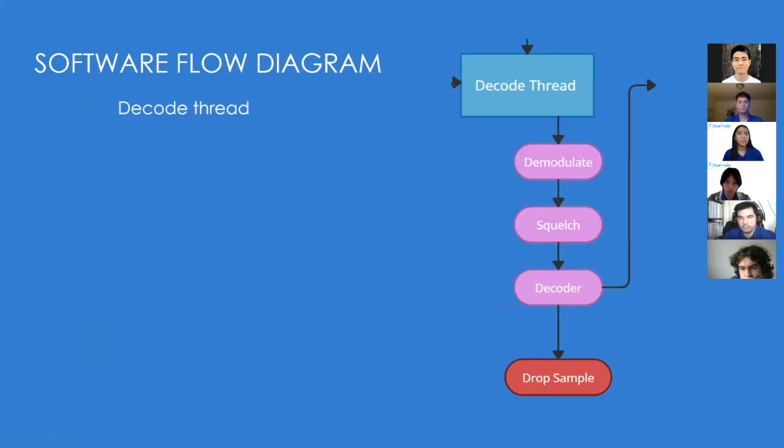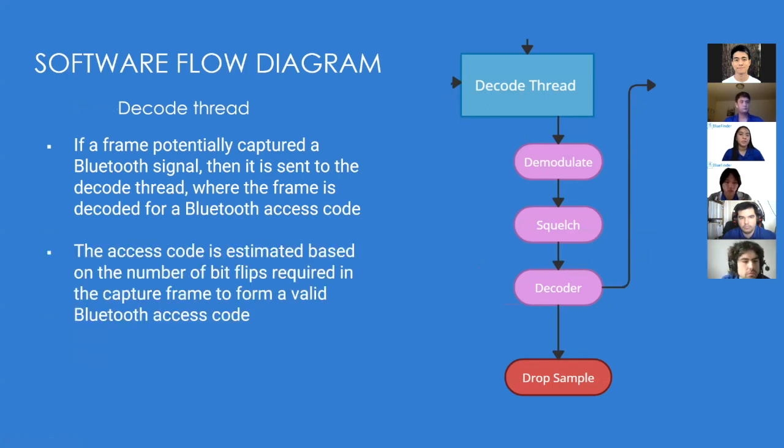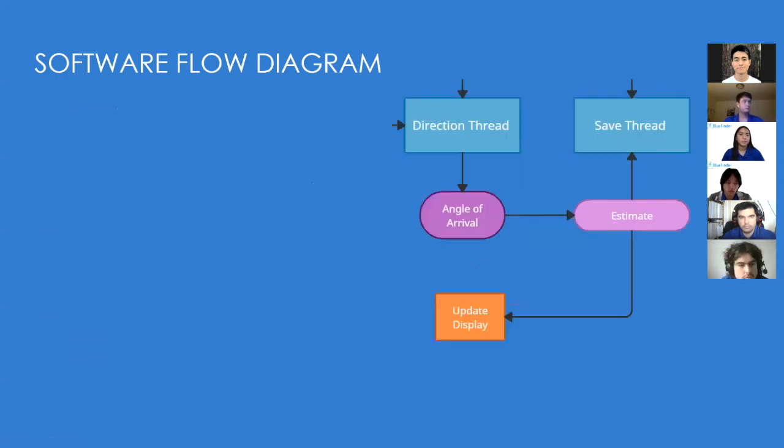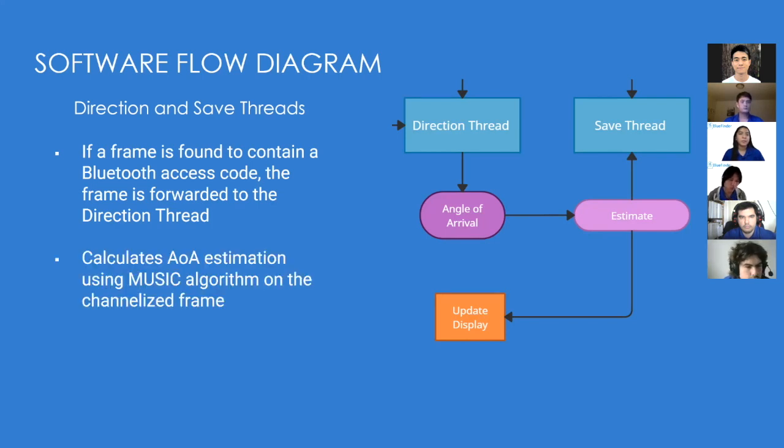So in the decode thread, a potential Bluetooth frame can be decoded for a Bluetooth access code. This code is estimated based on the number of bit flips required in the capture frame to form a valid access code. If the frame does contain a Bluetooth access code, then the frame is forwarded to the direction thread. Here, an angle of arrival estimation can then be calculated using the MUSIC algorithm on the channelized frame. This data is then saved locally on an SSD.